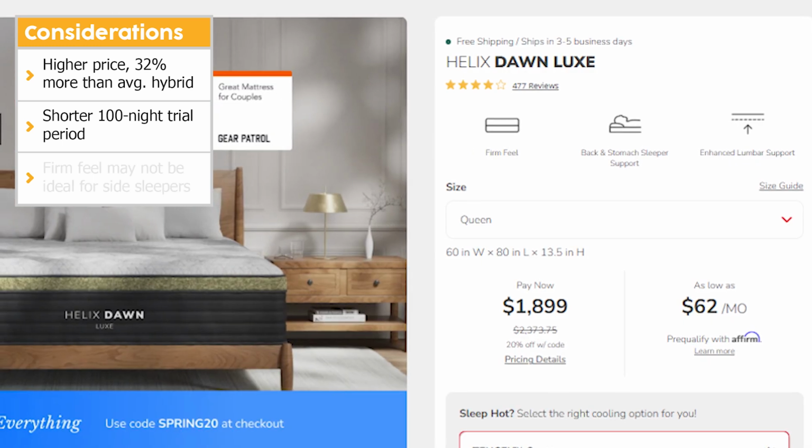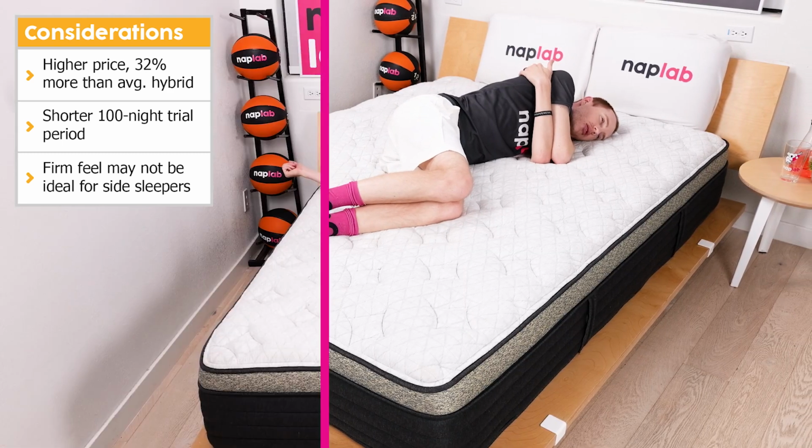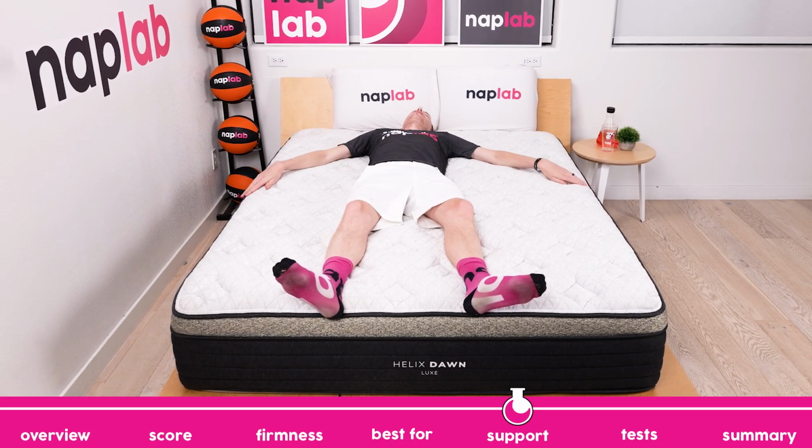Third, the mattress is only available in a single firmness, firm, and is not ideal for all sleepers, especially side sleepers. Your body weight and sleeping position impact the types of mattress that are best able to support you. Our analysis is designed to help match the correct mattress to the right body types and sleeping positions.